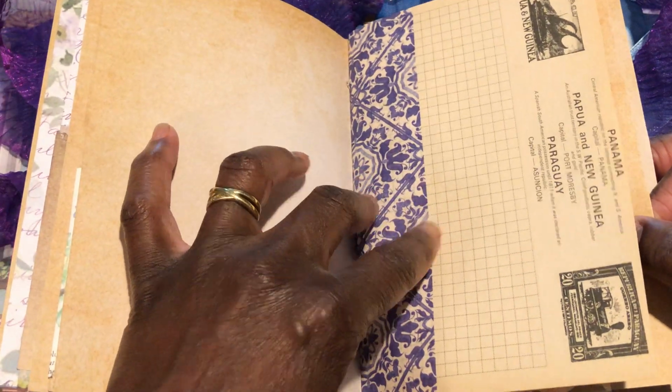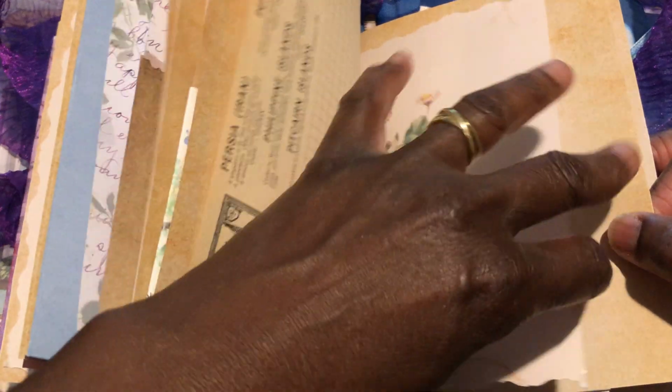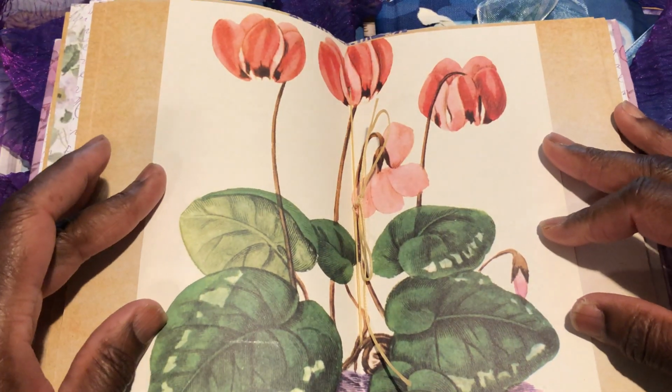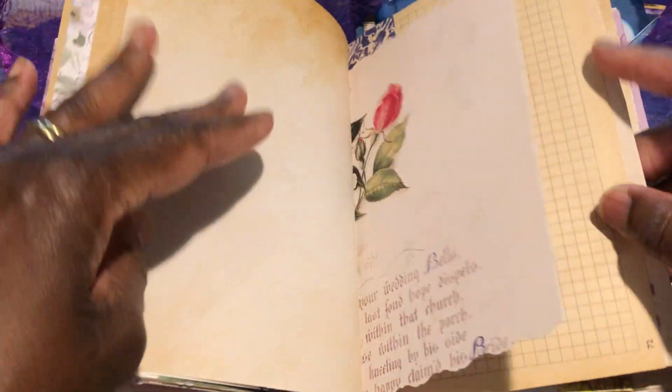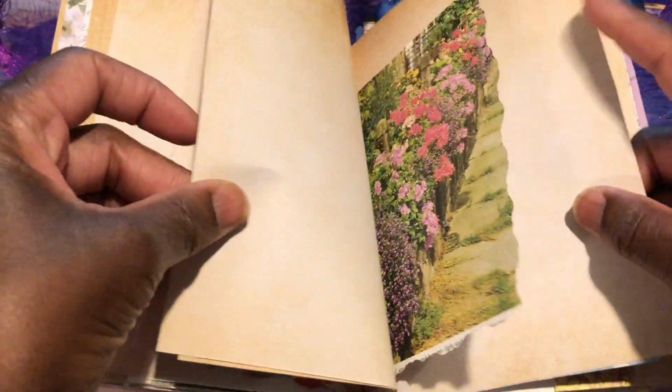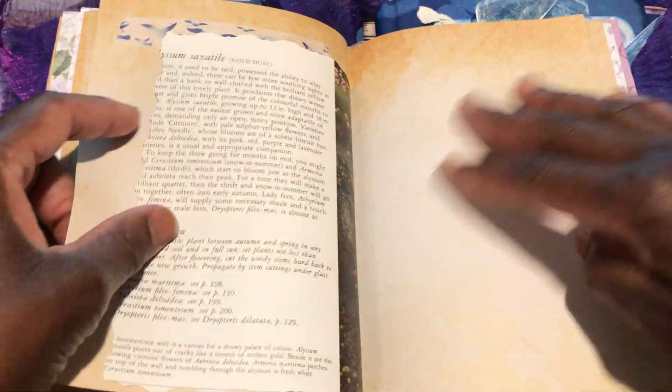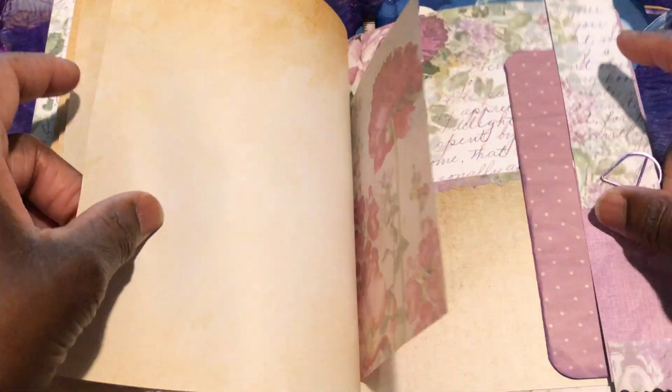This is from my stamp collecting book from the 60s, so I always reinforce the middle of that with washi. How lovely is that? This is a really nice thick card, well, it feels almost like card. I mean, the page of the book. Other side of the card, a little bit of washi, love that one. So you get the gist.